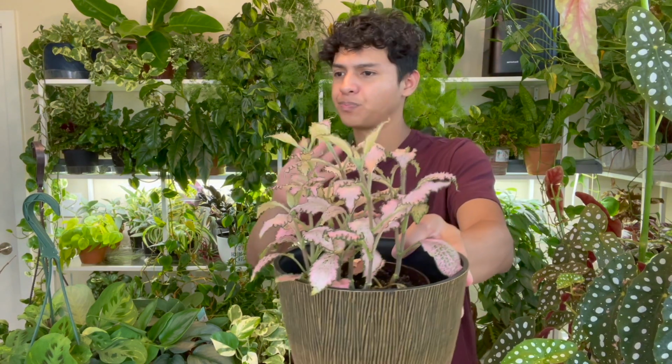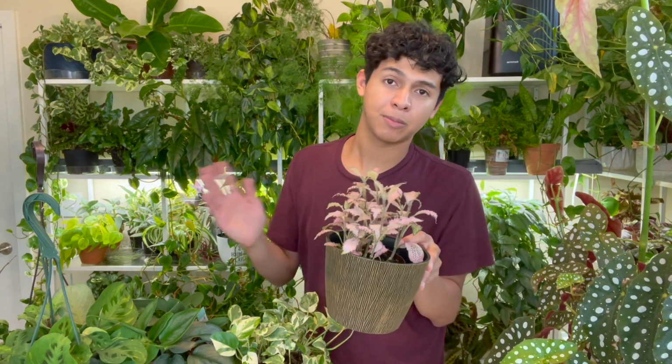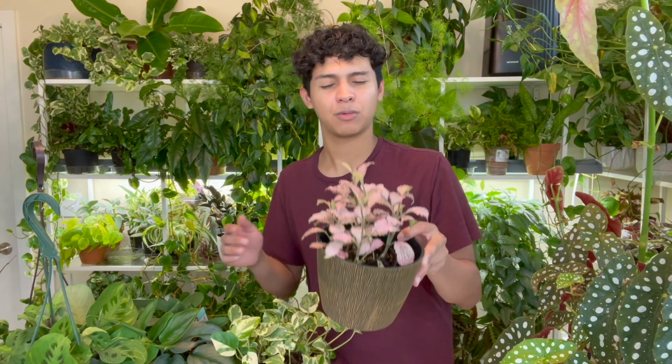So yeah. But the next one is this really fun Petunia. I call it the pink plant, but that's not what it's called. I think it's called a Frankie. This is from Costa Farms. A lot of these plants are from the big box stores, which usually are Costa Farms plants because they sell a lot of plants at big box stores. But it's so cute.